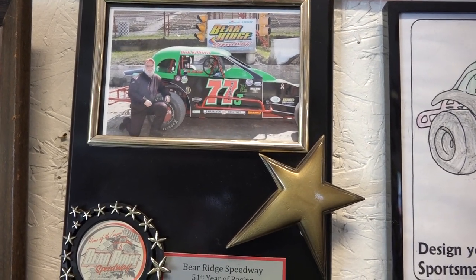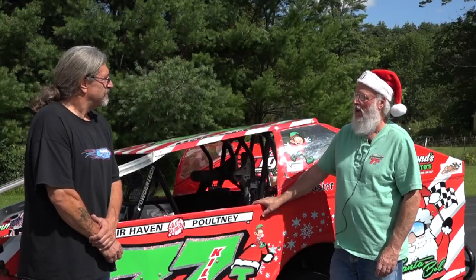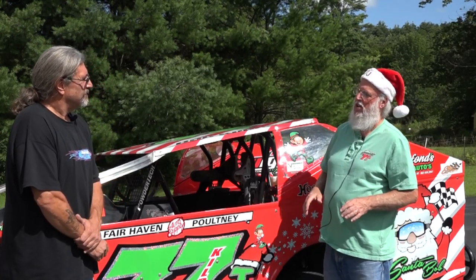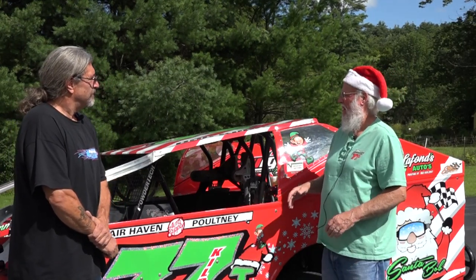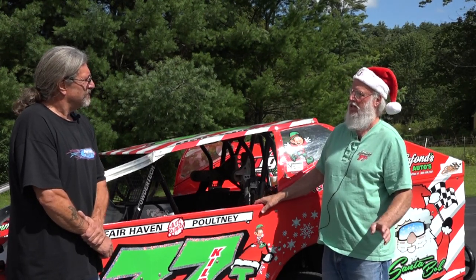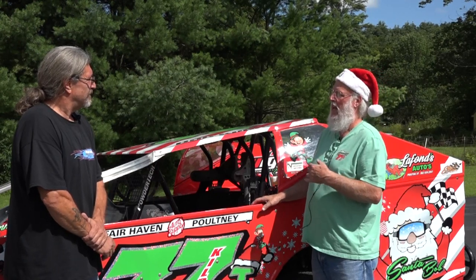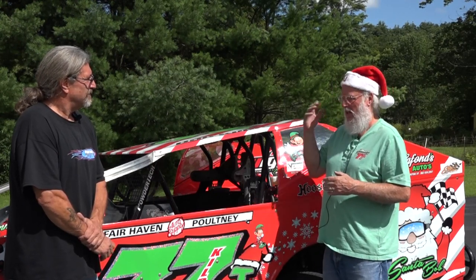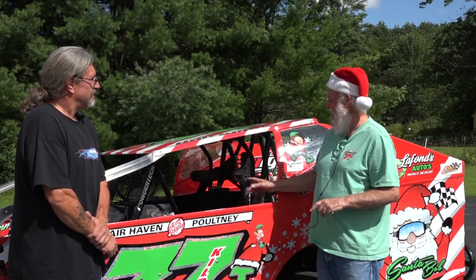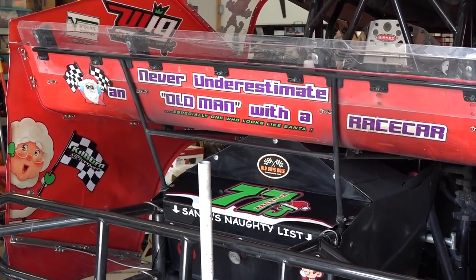But this car right here, it's a coil car. It's a 602 crate motor. And the cars are so close that you have to be on your game constantly, because I'm almost 68 years old and I race with 15-year-olds and 16-year-old kids, and they're great racers. So for me, I have to be mentally prepared and as physically prepared as I can be. But I got to tell you, when I get in that seat, I'm 20 years old and I'm Superman again. No aches or pains.